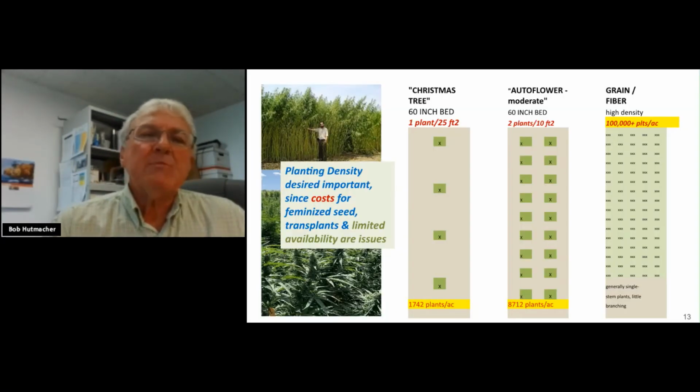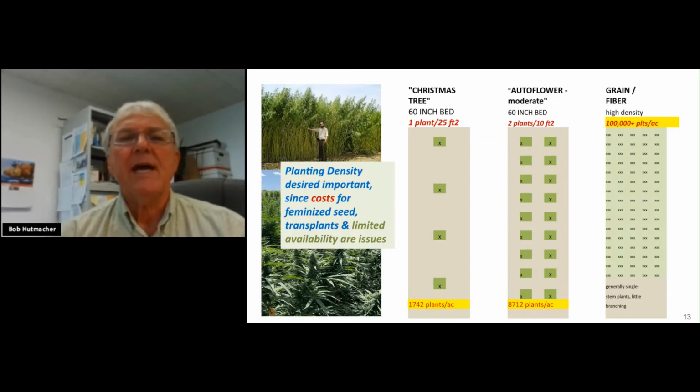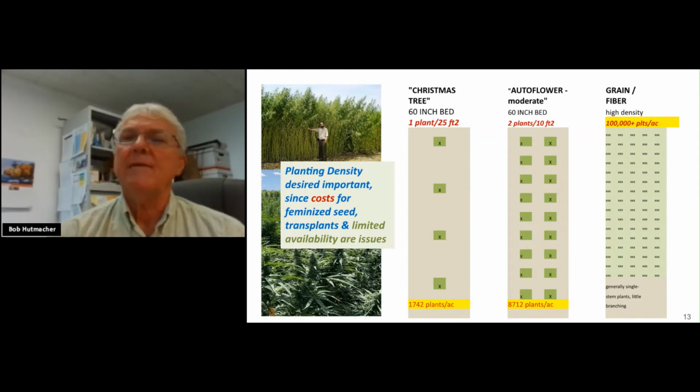Okay, the reason why this planting density is important really for the CBD types at least is the costs, at least in these early days of the industry, for feminized seed or transplants are really high or have been, and there's limited seed availability. So you've probably heard, if you've followed any of the last year discussion, of a Christmas tree type of planting. So this is just an example showing a 60-inch bed with one plant per 25 square feet. Autoflower types would be planted higher density because the plants tend to be generally smaller, and then you jump to really high density, maybe 100,000 plus plants per acre for grain or fiber types.